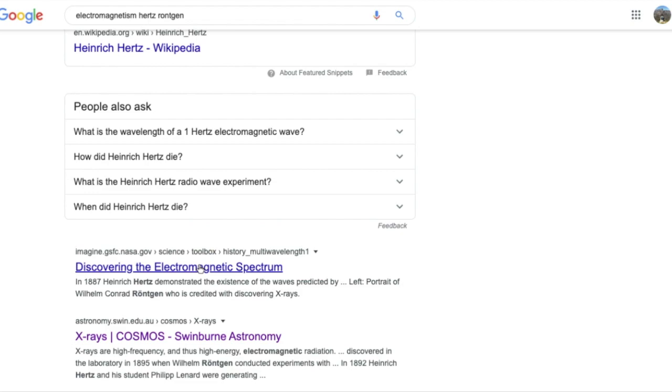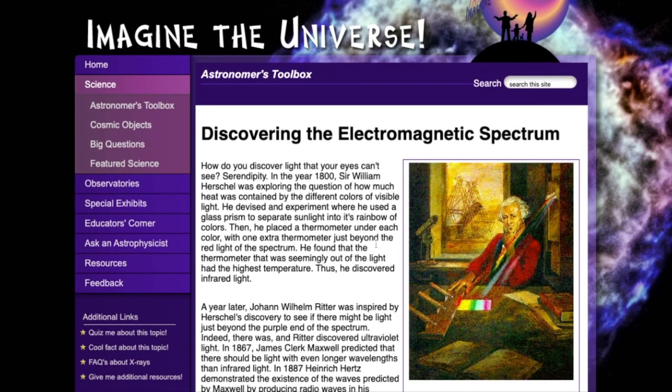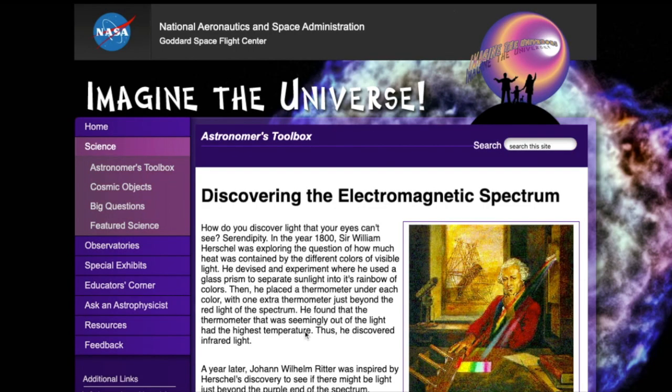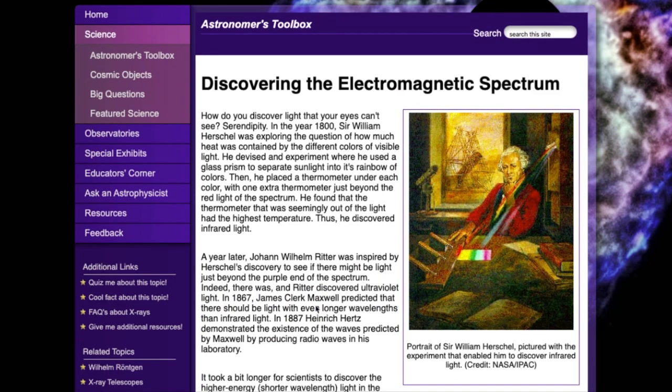And when I searched for electromagnetism, I brought up this. The image of the man in this website struck me as very similar to one of the images in the YouTube video. So I did a Google search for William Herschel and found that he was indeed the man in the original image. Going through this NASA page, there were two other major names mentioned.